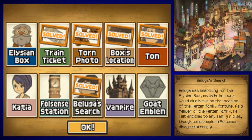We've completed half of the mysteries. Things are going to be speeding up from here on out, so in due time, we'll get all the answers that we're looking for.